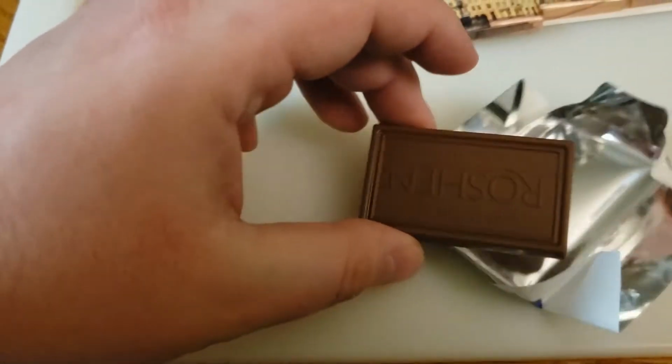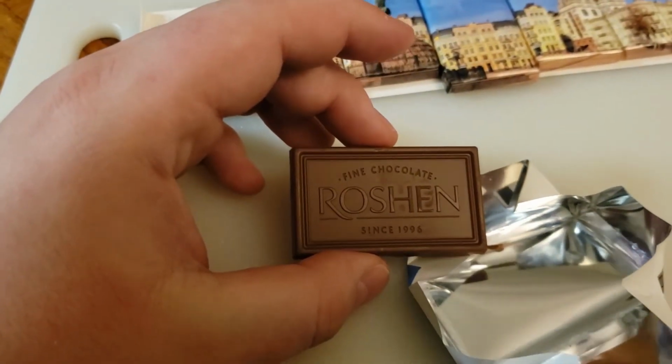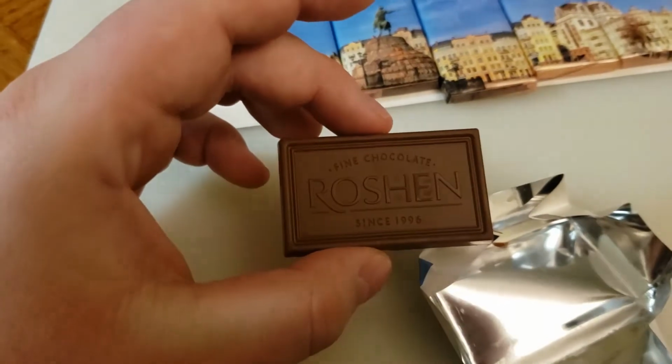So it looks like normal milk chocolate to me. Oh, yeah, it just says Roshun. Since 1996. So, same piece of chocolate here. Let's take a look and see how it tastes.